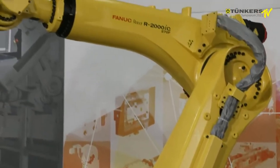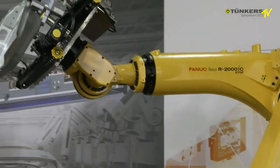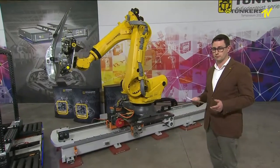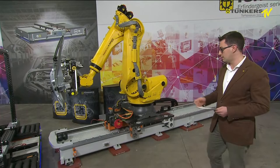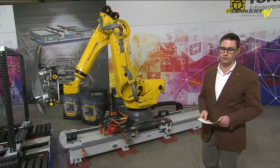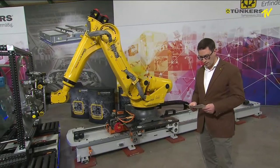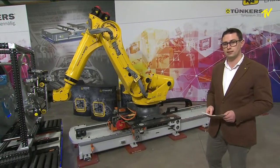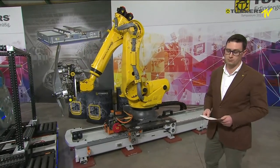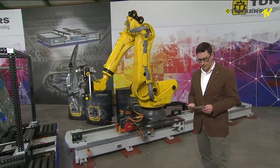Also, the robot behind me can be used for that. But we also have the size number 1 for 1 ton and size number 3 for 3 tons total payload. If used as a normal linear carrier, not as a robot carrier, you can double the weight with a factor of 2. And as I said, we combine toughness with precision. Precision of 0.02 of a millimeter is very precise.